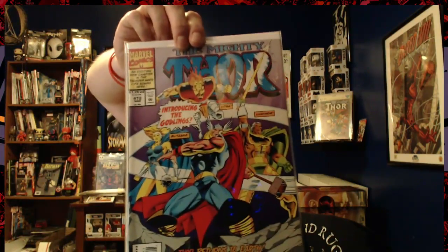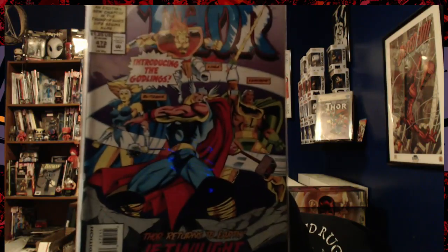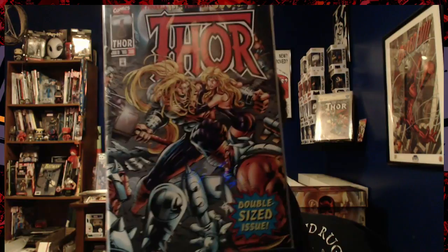Mighty Thor 472. Look at all that craziness on that cover going on. Who do we have here? We have Luminor, Loga, Blitzana, The Return to Earth, If Twilight Must, Introducing the Godlings. Okay. Let's jump ahead here. 500. Right at the end where Thor kind of goes crazy and gets his, like, extreme 90s makeover stuff. 501.